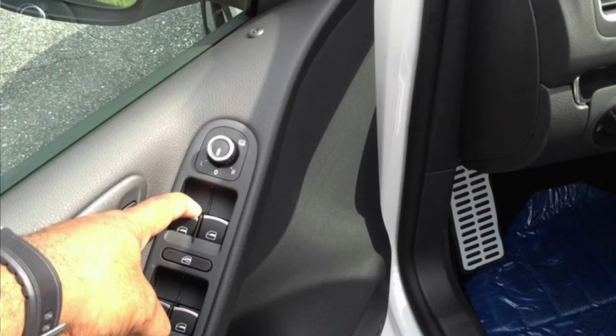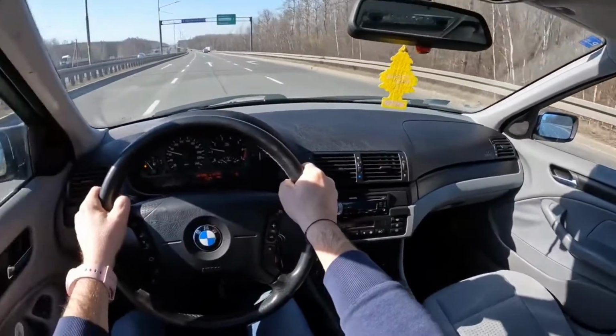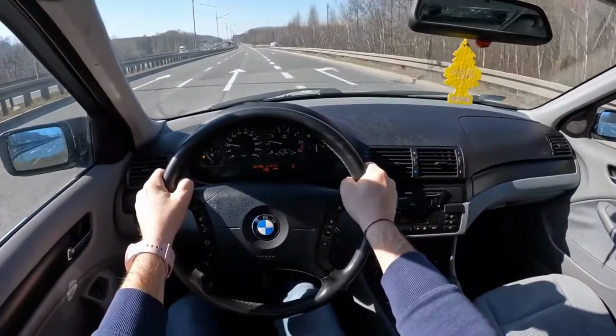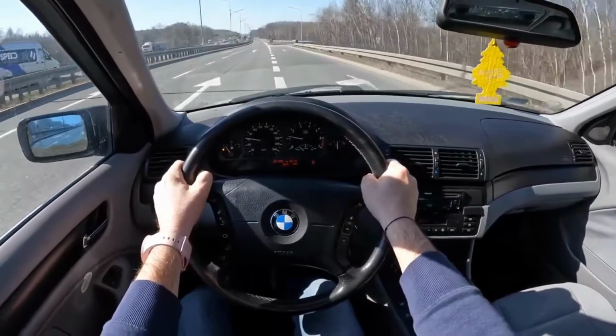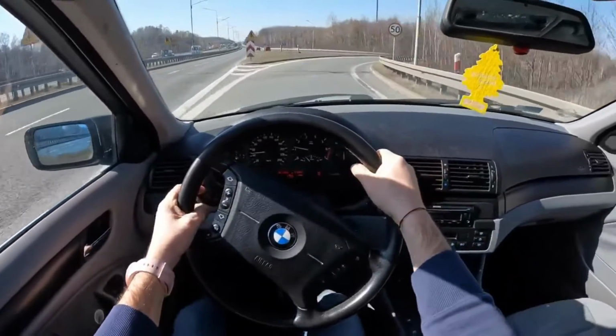Electrically powered windows became available around the 1940s, but only in very few luxury cars. Over the years, more and more mainstream models gained the function, but manual versions did remain standard on many cars, especially in economy cars, until fairly recently.